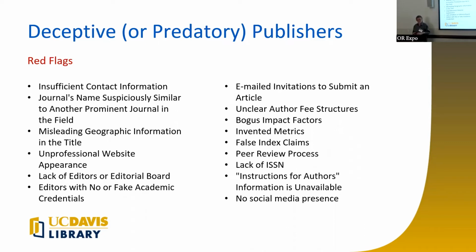Look at the contact information, look at the editors and the editorial board, and look up the people. I had cases where I looked up the names and these people didn't even exist, or were alumni from a university. So it goes into almost criminal behavior.